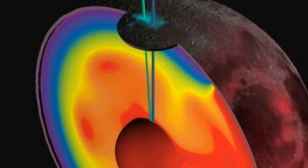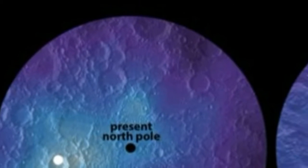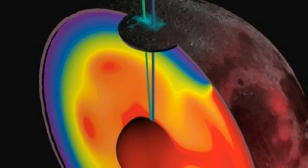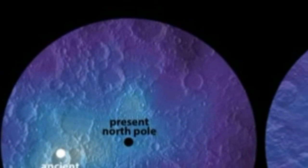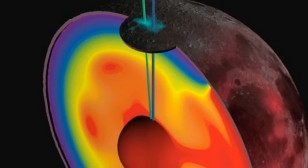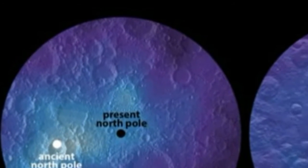The work appears in the journal Nature. It describes a gradual wobble, or true polar wander, adding up to about a 6-degree shift altogether. A likely explanation for this shift, which the researchers suggest took place over several billion years, is volcanic activity in a region called the Procellarum. This swath of territory includes most of the Moon's dark patches that are visible from the Earth.